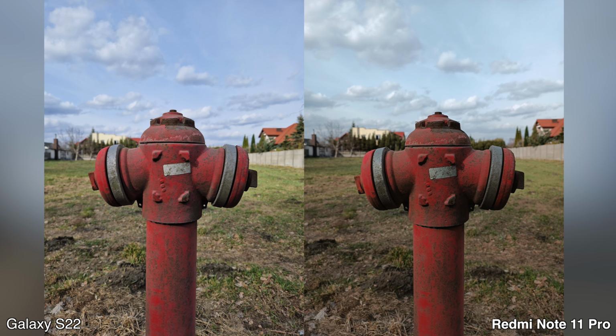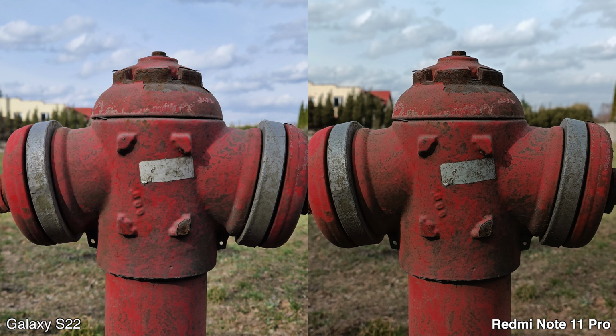Before we get any further, let's look at the difference in the level of detail. Zooming in on this fire plug, and both seem to capture a similar amount of nuances in textures, with the only difference visible in the sharpening. The sharpening on the Redmi Note 11 Pro actually reminds me of older Galaxy S series phones, before the S10 or even earlier. Later on, I noticed the Samsung changed its approach to those algorithms, making them somewhat more mild and perhaps a bit more dependent on the scene.